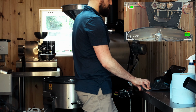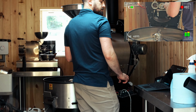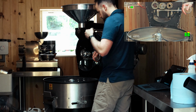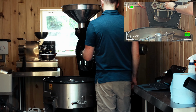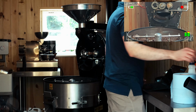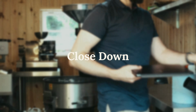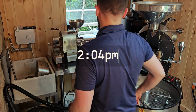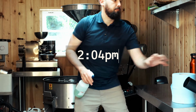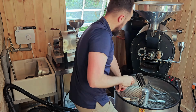So the beans are just finishing up, and you can see me checking for sight, smell and so on. I've got the cooler going, drop them out. That's that one done. I'm going to leave the roaster door open whilst I close down. So I've got the gas flame off. I've got the roaster door open. I boost the fans to max. I need the roaster to cool down to about 60 degrees to protect the metal shrinkage whilst that happens.